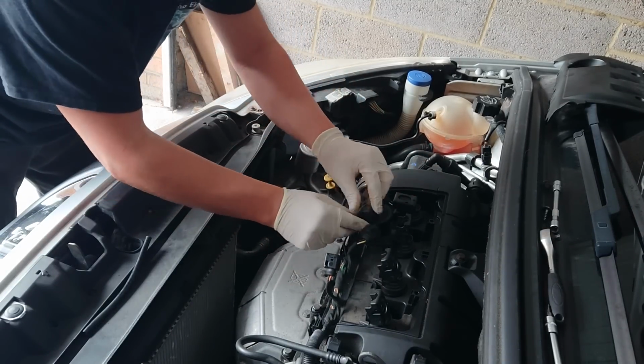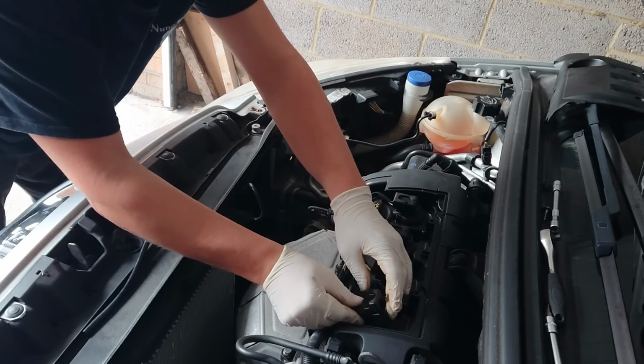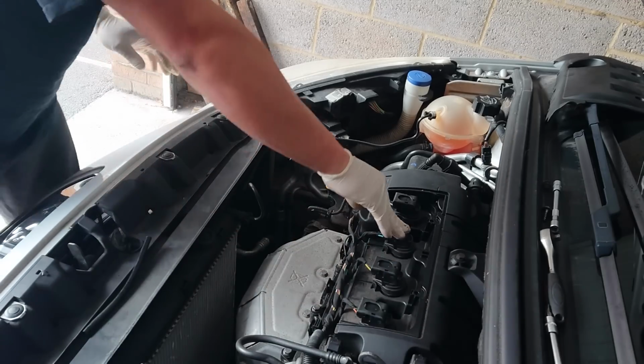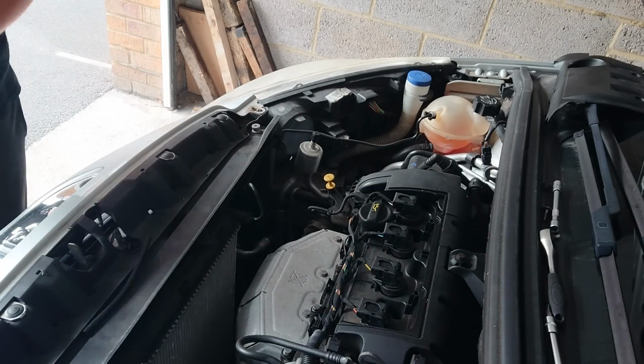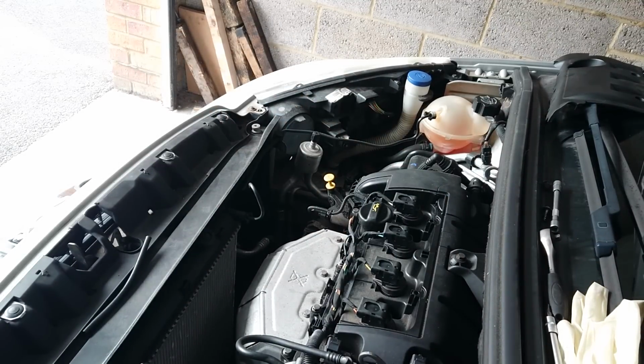1, 2, 3, 4. So all 4 in. Now the moment of truth. So I will stop the video, and then film inside the car, delete the codes, and we see how we go. We are inside the car, so let's start again.